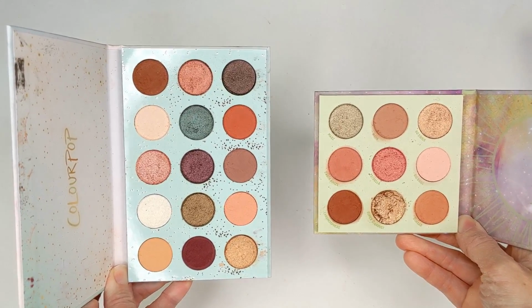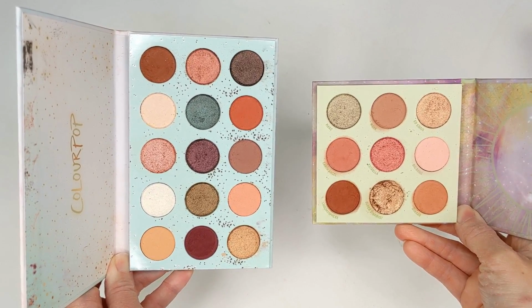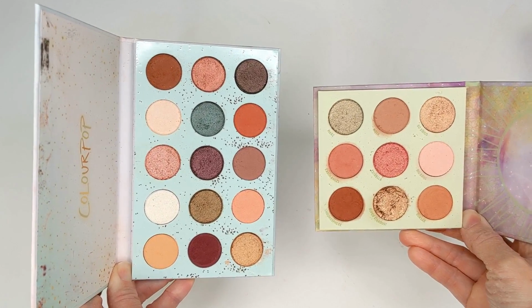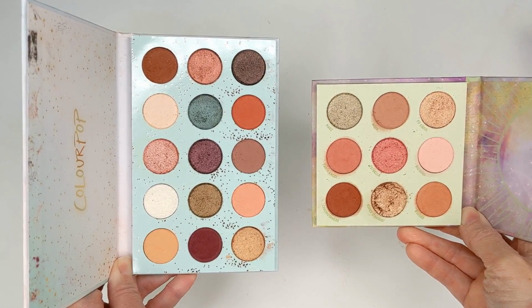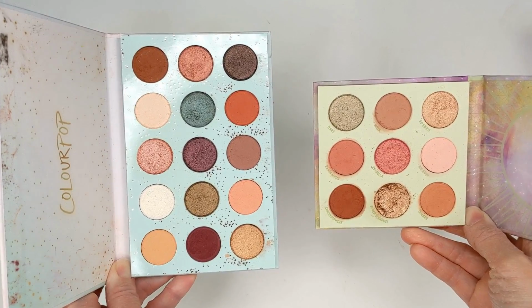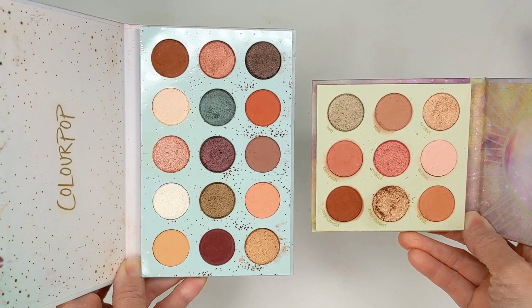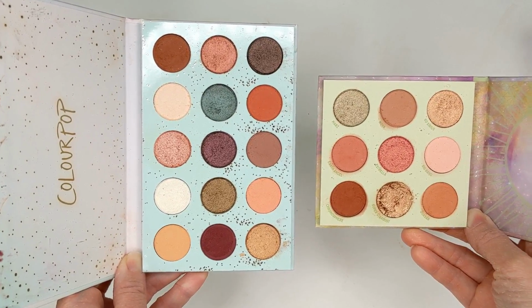Next, I got one or two requests on Instagram to swatch it next to the All I See Is Magic palette, and this one is one of my favorite palettes that Colourpop's ever done. It was from Holiday, I think 2017 or 2018. It's been a couple of years now, and I love that one. I always wished that they would have kept it permanent or brought it back because it's so beautiful.